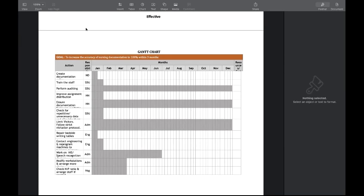and perform audit for the staff implementation of that policy. It will be done by the staff developmental unit for the whole of January, and continuous audit for the rest of the year. Ensure improved assignment distribution by teaching the head nurses and nursing supervisors about the fairness of assignment distribution, and we're gonna do it within the first month of the year.